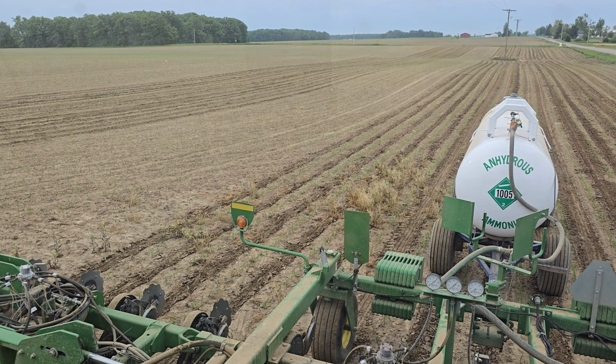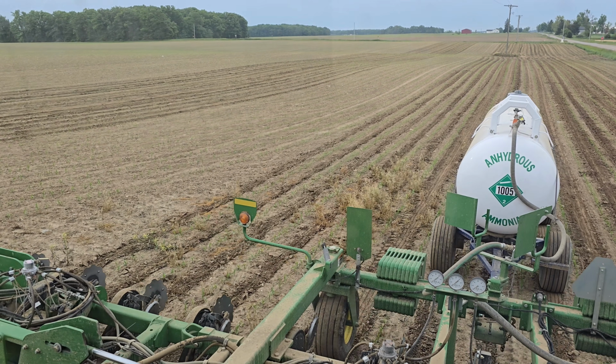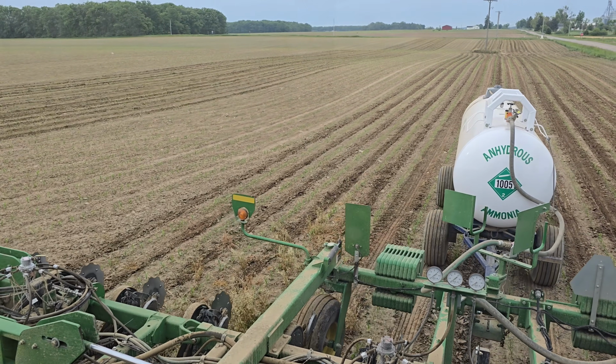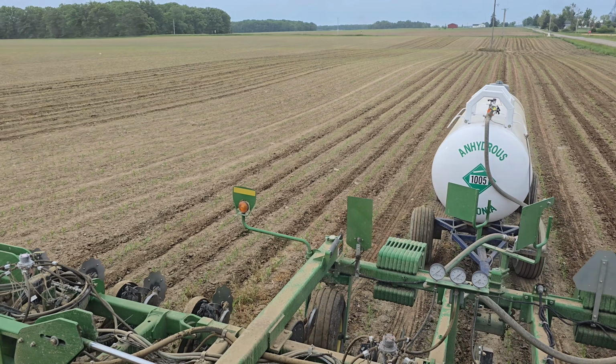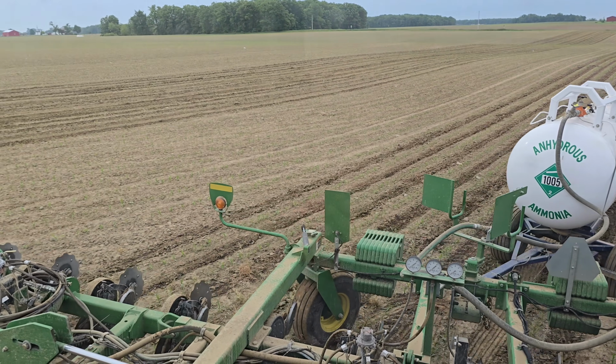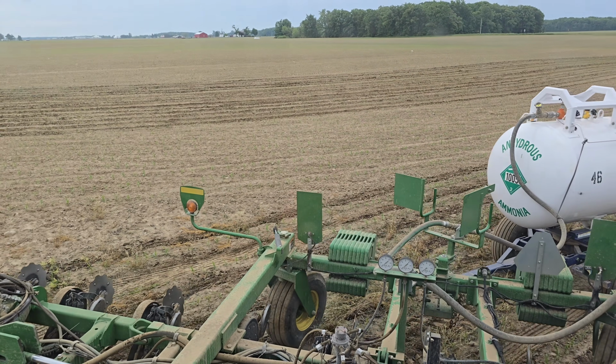We are getting our field opened up here. We did some of the end rows. This is a big field. There's 127, 128 acres here. But we've got this row of electric poles that are super fun. So we're dancing around those a little bit here.